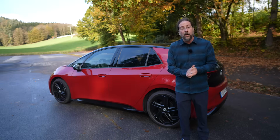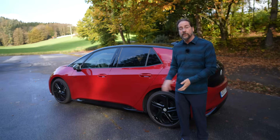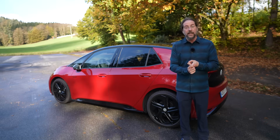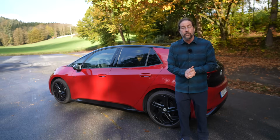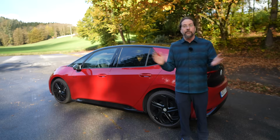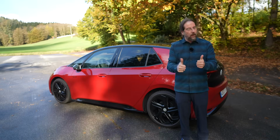We also get the new hardware that came with ID Software 4.0. This car already has 5.0 on it, so we get the battery heating manually or navigating to a charger. We have Spotify in the car. In the app we now have locking finally and other things, so it's awesome.